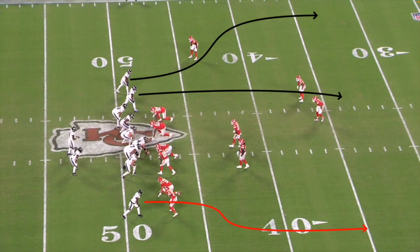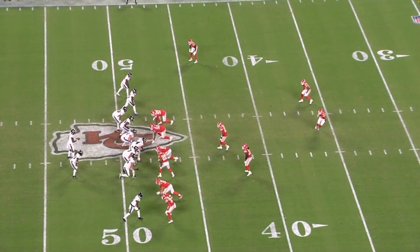Baltimore goes with a 3-man verticals concept, with a divide route from the number 2 and out and ups from the number 1s out wide. Those out and ups can be lethal against cover 2 because they get into that honey hole between the wide corners and deep half safeties, but they take a long time to develop, so the protection needs to hold up.